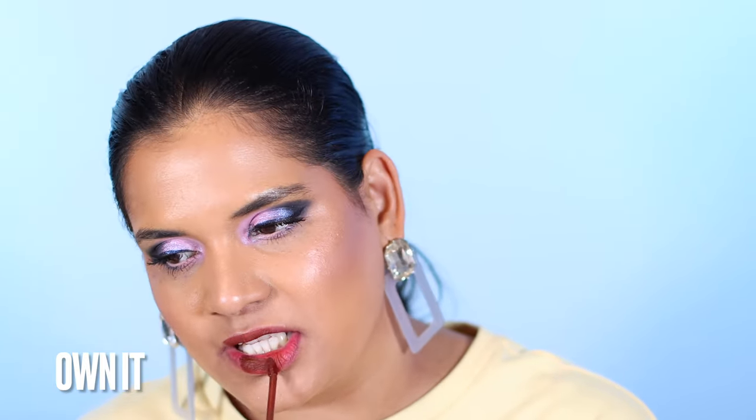Okay, the next shade we're gonna swatch is Date Night, and it looks like this. Okay, this is definitely one of those vampy red lips. I think this one's gonna be a beautiful shade for the fall time. Okay, so the last liquid lipstick shade is Own It, and this one looks like a dark brown, so I'm very, very excited. Yes, this is very chocolatey and gorgeous.